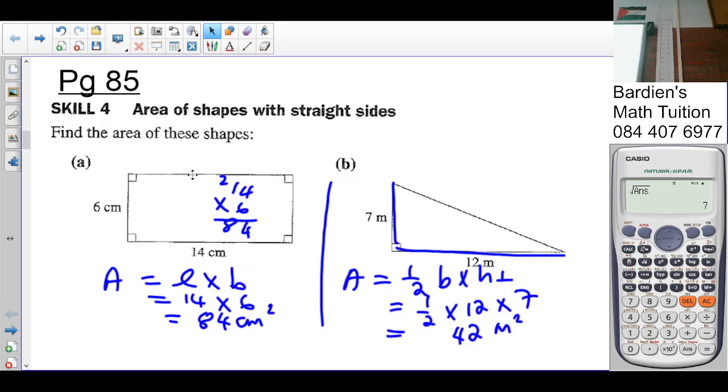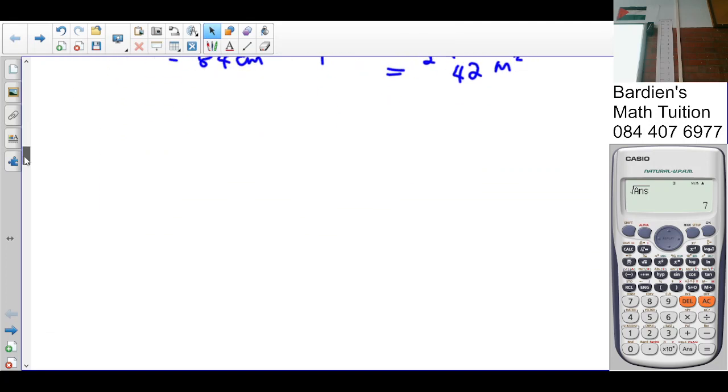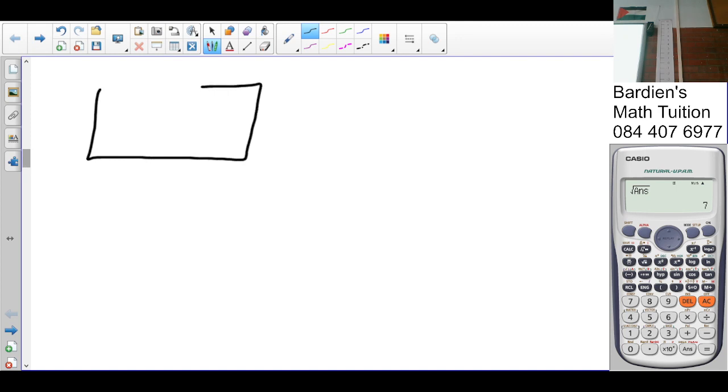The area, remember that, if you've got a rectangle, that was your length and your width. The perimeter is 2 length plus 2 width. Not so? Then the area will be length times width. If you didn't know this, write this down. If you've got a triangle, okay, I'm going to write it down. So we have a rectangle. We've got the length and the width, no? The perimeter is going to be 2 length plus.